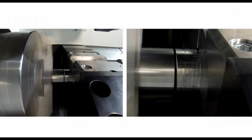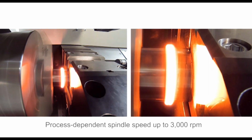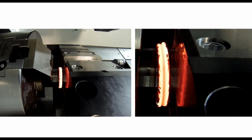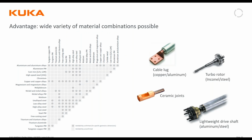So here you can see it being spun up to speed, pushed together, starting to roll. It makes a nice curl, and then typically, not always, depending on the customer, it would be machined off. Again, typically we see this in the automotive sector, but you might see this in oil and gas, depending on what the materials look like and how repeatable or common that part is.